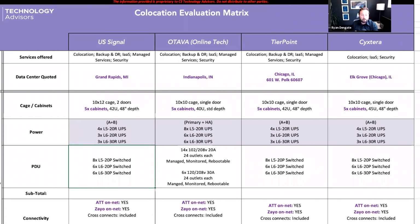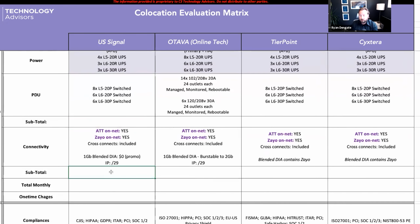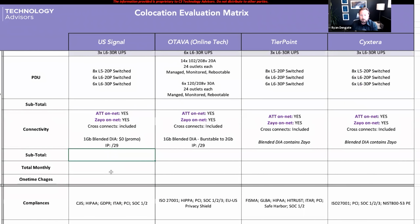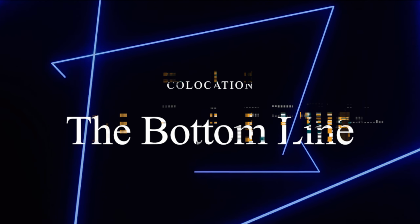Yeah, so Kyle, this is an example of a custom evaluation matrix for co-location that we've done. We already used the data center locator tool to identify the right providers and the locations, put together the client's individual requirements for power and connectivity, put them all together, and as you can see, we lay all the pricing out side by side, and try to identify all the right components to make it really an easy experience to select where to put your infrastructure.